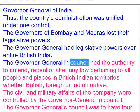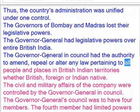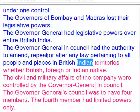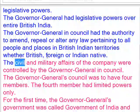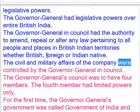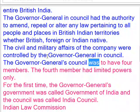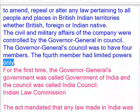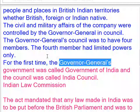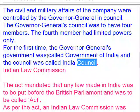The Governor-General in Council had the authority to amend, repeal or alter any law pertaining to all people and places in British Indian territories, whether British, foreign or Indian native. The civil and military affairs of the company were controlled by the Governor-General in Council. The Governor-General's Council was to have 4 members. The 4th member had limited powers only. For the first time, the Governor-General's government was called Government of India and the Council was called India Council.